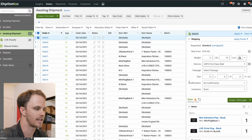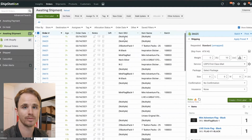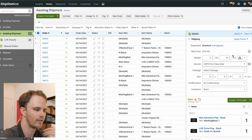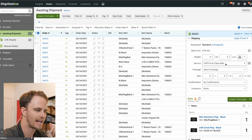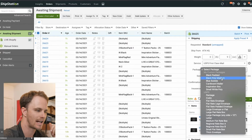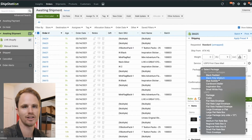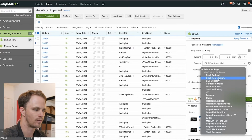So jumping to some of the more complicated ones, let's say it says multiple, which means there's multiple items in this order. Here, for example, we have 2 flags. So I know that each of those weighs about 3 ounces. So 2 of those is probably 9 ounces. I'm using USPS first class, and I have these custom packages here, which you can choose for size and weight and things like that. It doesn't come out, the customer doesn't see that, but it helps me also think about what I need to package and decide things.